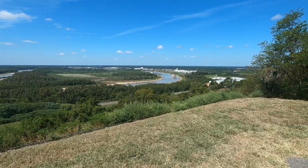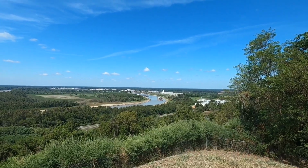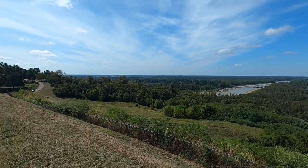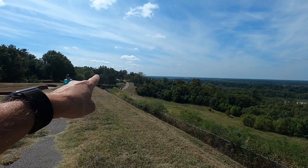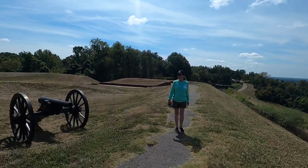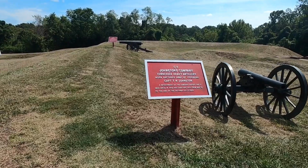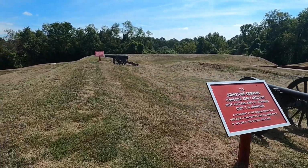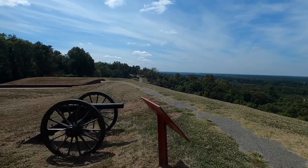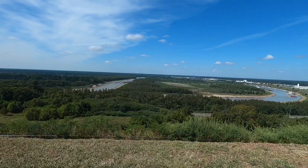If you miss by a little bit, you just adjust a little bit. I mean, you're right there. They can't shoot back. You're up on this bluff, 300 feet up. Woo wee, what a view. And down that way is across the river. I can see the river. Wow. So this is Johnston's Company, Tennessee Heavy Artillery. They had it built right. Pretty good defense. When you hit these guys, you got to get it right. Otherwise, you're not going to hit them. You're going to hit the dirt when you're aiming this way.